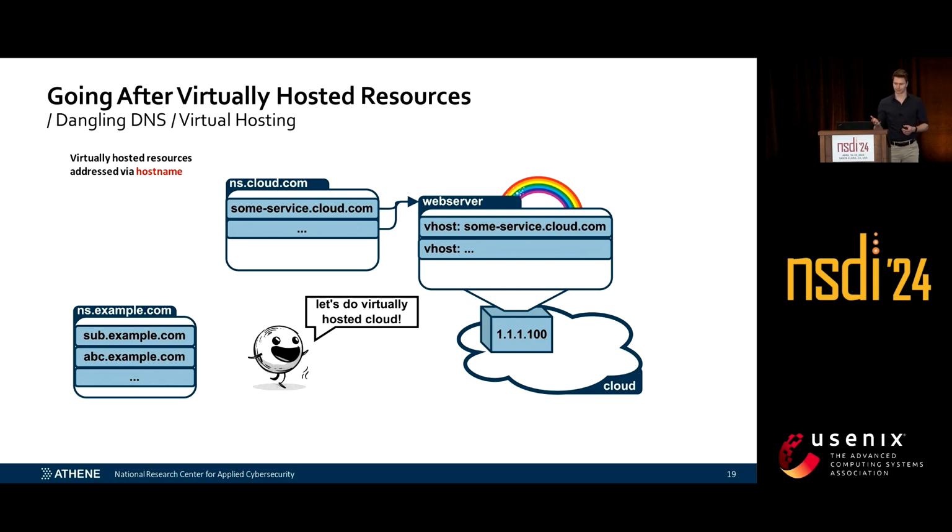With virtual hosting, we have multiple resources or multiple services that are hosted by a single server with a single IP address. So the IP address is no longer a distinguishing address between the different services. Instead, the different services or resources are addressed on the application layer using the host name. So you can address a certain virtual host by contacting that host name instead.